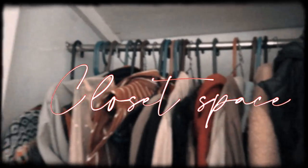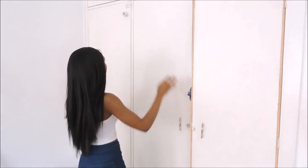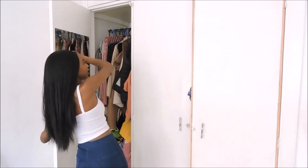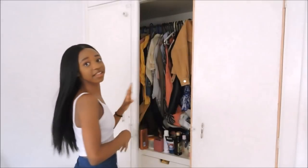So after you come in from the door and you walk in, you just see closets. They're like three closets, and they have a lot of closet space. So here's one of them, and it has a rail that passes through like this. Here's another part of the closet.